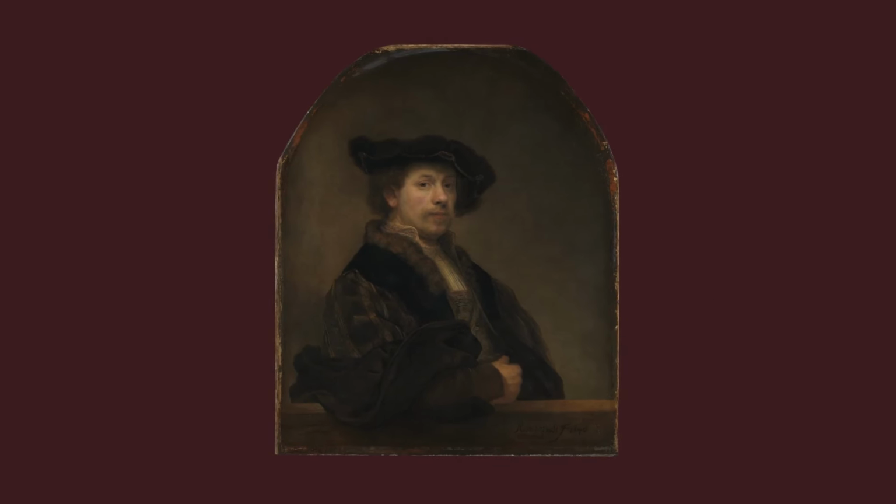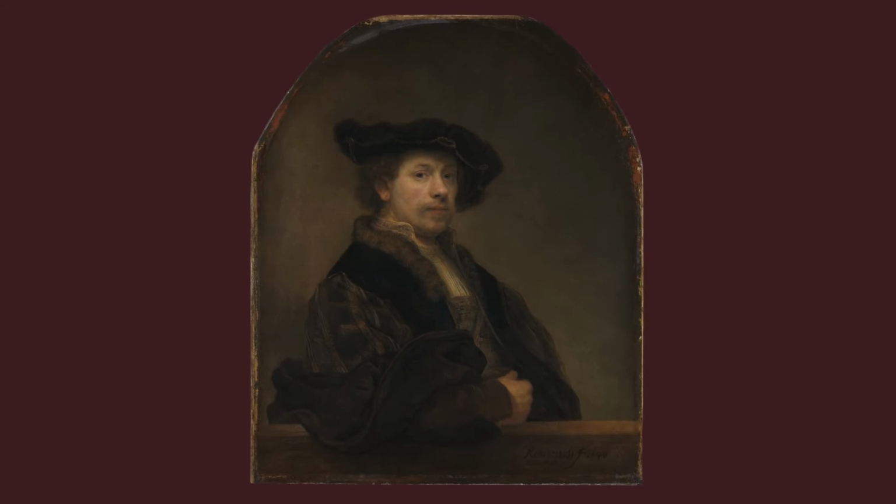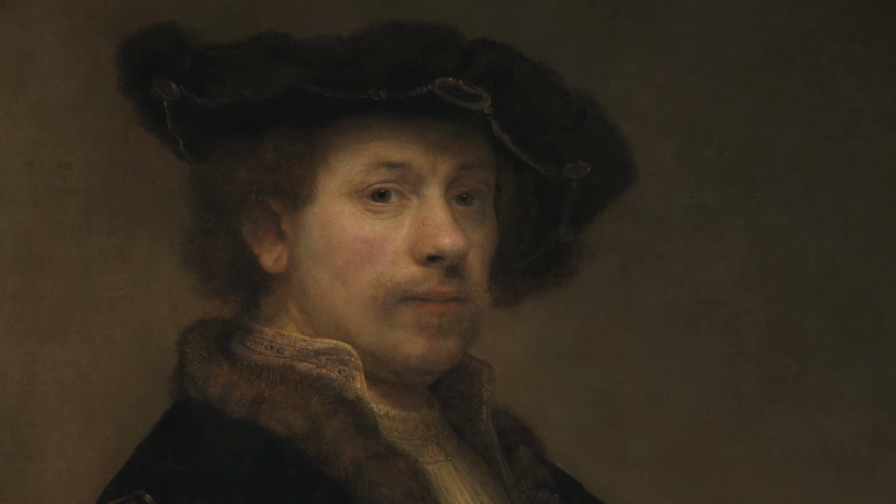The Dutch master depicted himself in half-length, with his body turned 3/4 to the right and his head turned a little more towards the viewer. He confidently locks eyes with us. His arm is firmly placed on top of this wooden ledge or sill, and his elbow is protruding towards us, while his hand is sort of resting against his tummy.